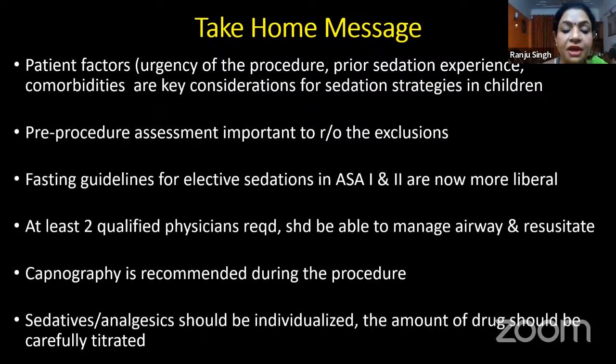At least 2 qualified physicians are required who can manage the airway and resuscitate the child. Capnography is today recommended as a monitoring procedure for PSA, and whichever sedative and analgesics you use should be individualized, and the amount of drug delivered should be carefully titrated to the category of patients.